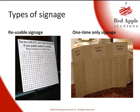Now, signage can be reusable, or it could be just used one single time. If you're using reusable auction signage, it's typically made of a more sturdy material like a chalkboard or a whiteboard that has the bid numbers on it, and they are not erasable. So the winning bid numbers are circled and then erased at the end of the evening, but that sign can be used every year.